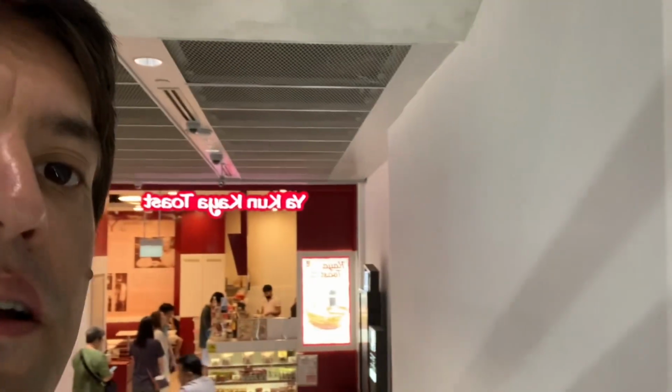So our next destination is Little India. This is just hunting for breakfast. So going down to B2. Kaya toast. Yes. So we're just going to find something for breakfast.